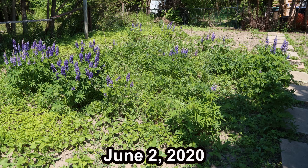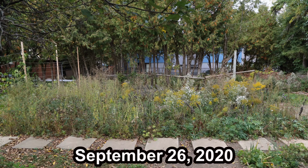After not weeding the lupine area from April 29th, 2019, here's how it looks on August 23rd, 2019. This is how the lupine looked flowering on June the 2nd, 2020. After not weeding for the 2020 growing season, this is how the lupine area looked on September 26, 2020.